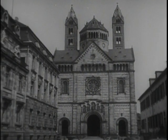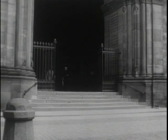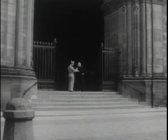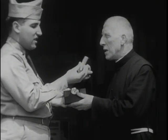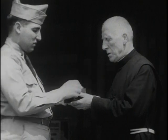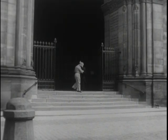Or he may run a special errand, as to the nearby Cathedral of Spire for holy oil to be used in confirmation ceremonies. Whatever he does, whatever his denomination, Catholic, Protestant, or Jewish, the chaplain's assistant is carefully chosen on the basis of personality, initiative, and moral background.